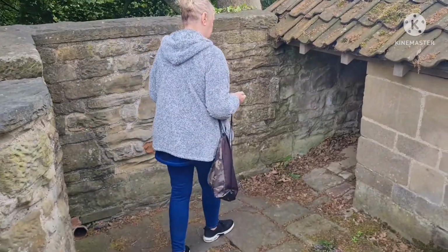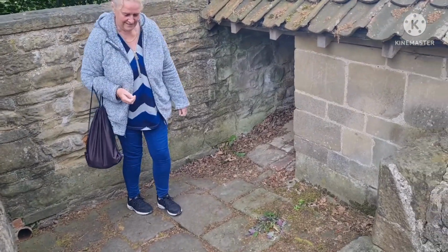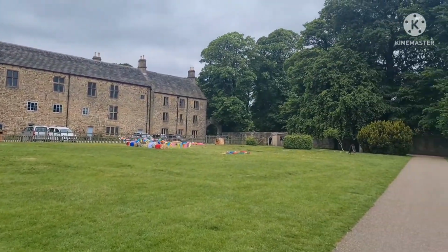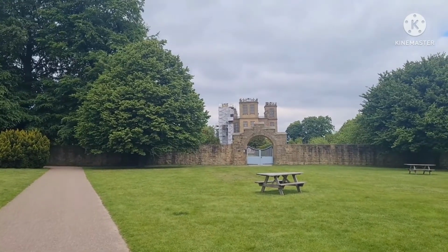I'm just going down to have a look at the holiday home that's to let. Yeah, that's your toilet inside there. Your bath is just there, look. Beautiful architecture. And you can see the house in the distance, obviously having some work done. Let's get closer.